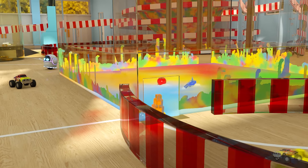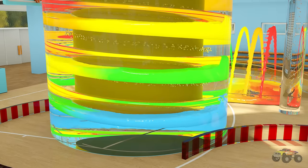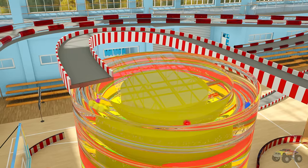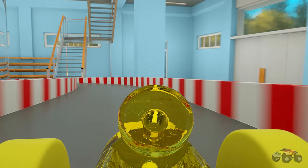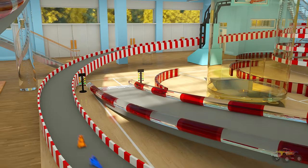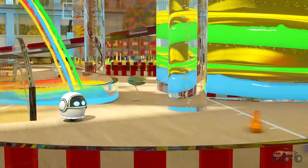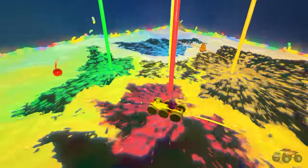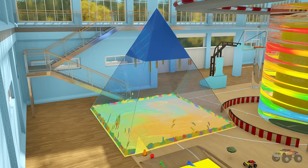The cube level is complete! Now they are going through the cylinder. Shapes left, the pyramid and the cone. The pyramid challenge is complete.